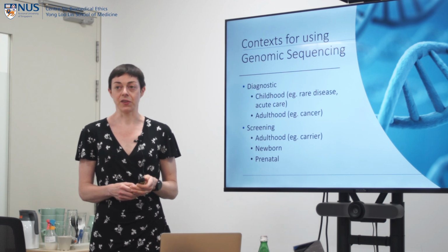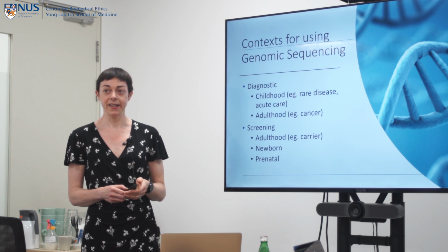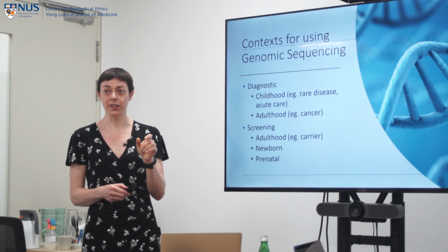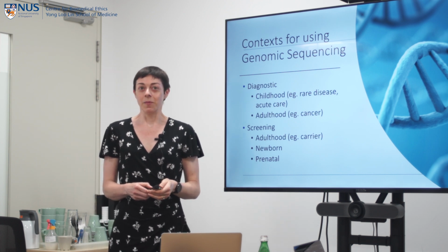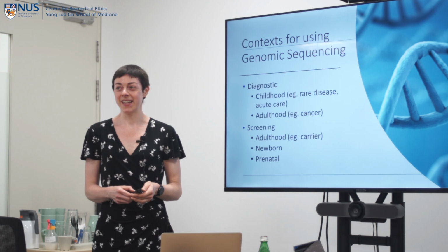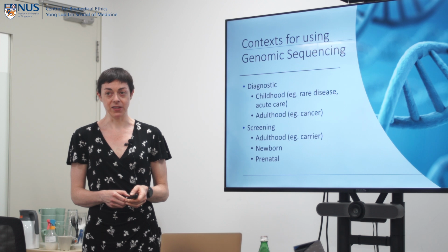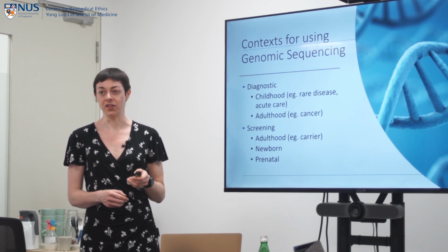But it can also be used in the screening context. So we've got expanded carrier screening now, where you can try and figure out if couples both carry a recessive allele, which means they're at risk of having a child affected with the condition. We've got newborn screening, where genomics is starting to be used, mostly in the research setting, but it's becoming more and more prevalent, particularly in the US. And then in the prenatal setting as well, they're starting to use exome sequencing more and more to identify genetic conditions in babies that present with fetal abnormalities on things like ultrasounds.